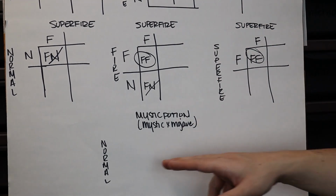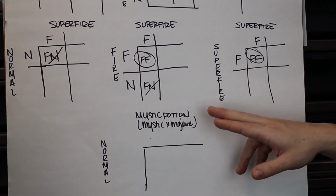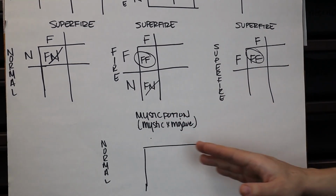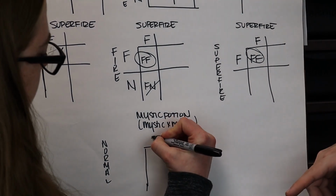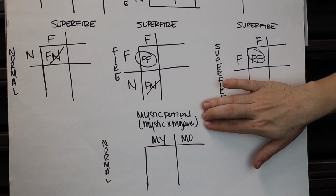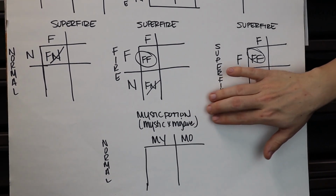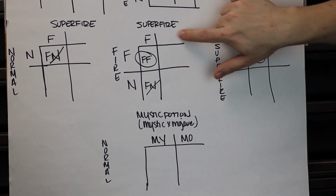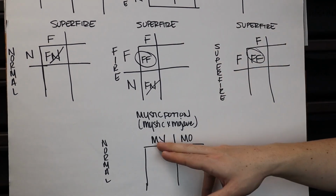So to show that in a Punnett square, we make our little L. Okay, hold on. I want to talk through it. So mystic potion bred to a normal. It is either going to pass on mystic or Mojave, one or the other. So we're going to write MY for mystic and MO for Mojave. It's like a super form. It's not producing any normals bred to a normal, right? Just like our super fire, if we go back up to this example, super fire bred to a normal never produces anything normal. Same here. It never produces anything normal. It will only produce either a mystic or a Mojave.